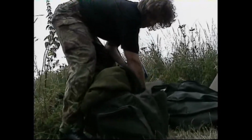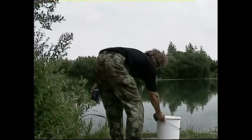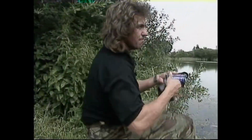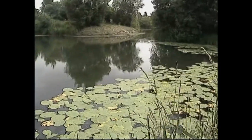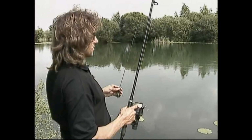Now that's a mistake. All you're thinking about when you're on your way here is how soon am I going to get to the swim. The last thing you've got is your carp brain in gear. If I possibly can, I always like to spend 5 or 10 minutes just looking at the water and thinking about what I'm going to do. There's no point me leading everywhere, otherwise I'm wasting time.